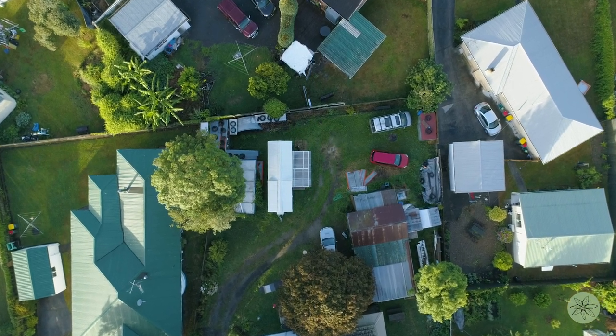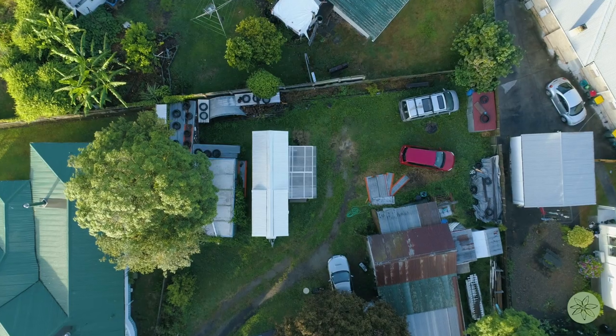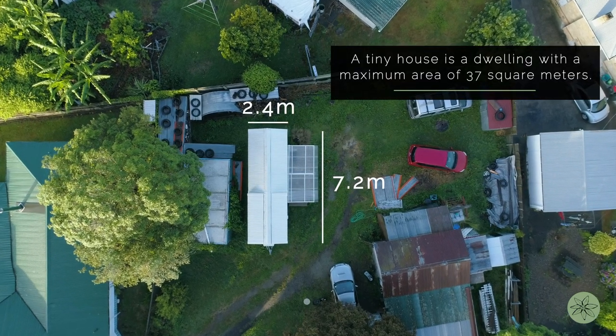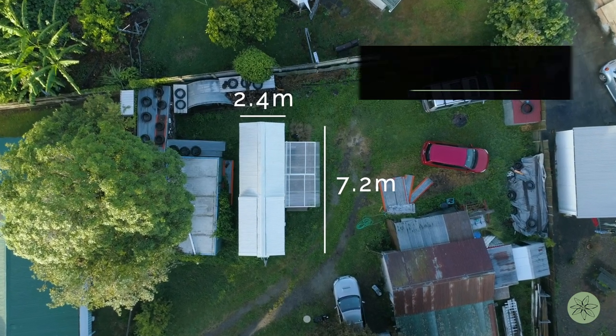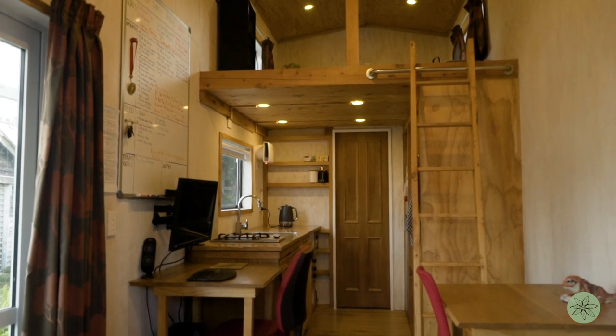Hey, my name is Matthew, and I am the owner of a tiny house. So my tiny house is a tiny house on wheels. It's 7.2 metres long and 2.4 metres wide. It's got a loft, so my bedroom's all upstairs, and it's got a bathroom and then a kitchen and a living area.